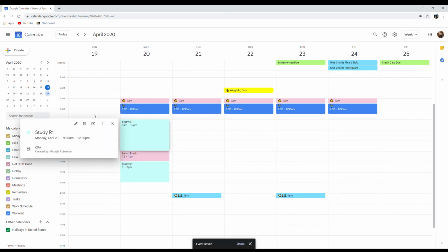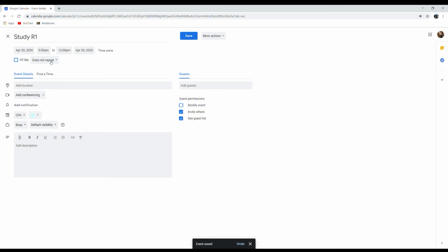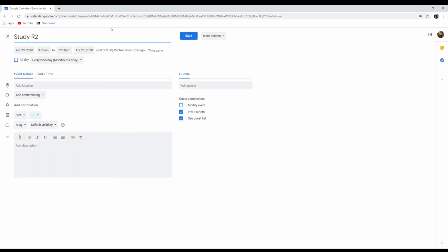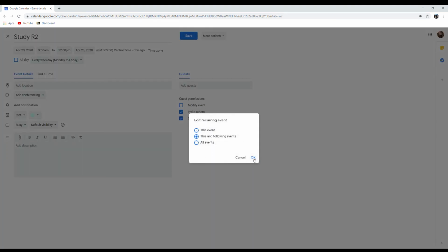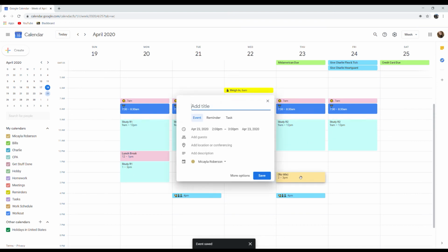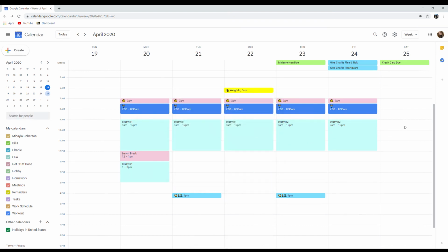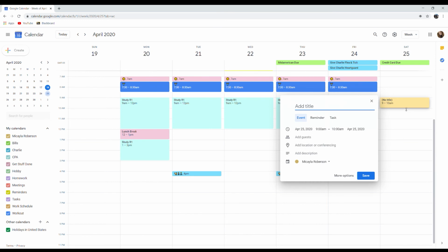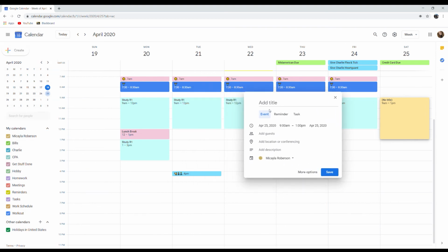Okay, and we're going to have this schedule Monday through Friday, because I'm going to try to keep it to where it's like a normal schedule. Oops, I meant every weekday. And then on this day, we've got to change this to R2. Okay, and then on the weekend, I usually let myself sleep in on the weekends. So we'll just put that in here just so I know that I need to do some studying.